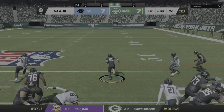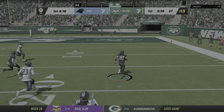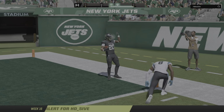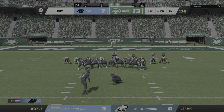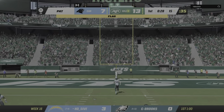On first down, they'll go to the ground attack. And he's got room. And all the way in. Touchdown, New York. A big play there. That's his 18th rushing touchdown of the year. And the Jets have moved out in front.